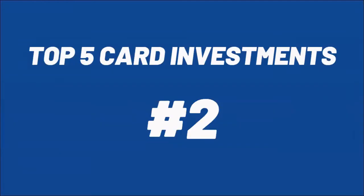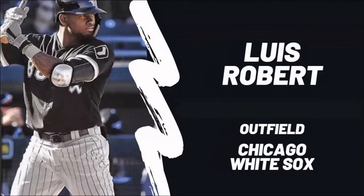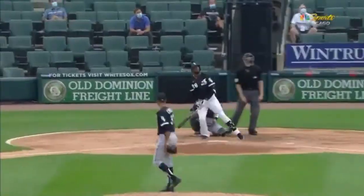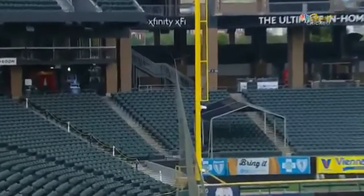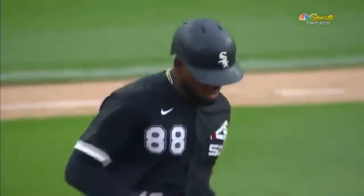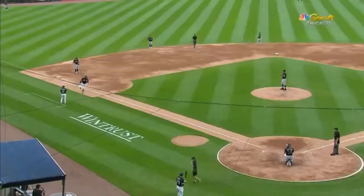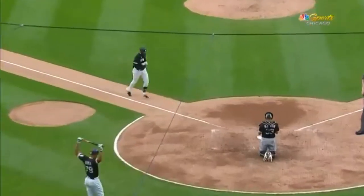So moving on to number 2, I briefly mentioned him earlier, is going to be Luis Robert, outfielder for the Chicago White Sox. If you guys have been watching any of the intra-squad scrimmages for the Chicago White Sox, you have seen the power potential that Luis Robert has. He hit a home run while falling down one day, and then hit 2 homers in one game a couple of days later, and then a couple of days after that, he hit another home run in their intra-squad game.